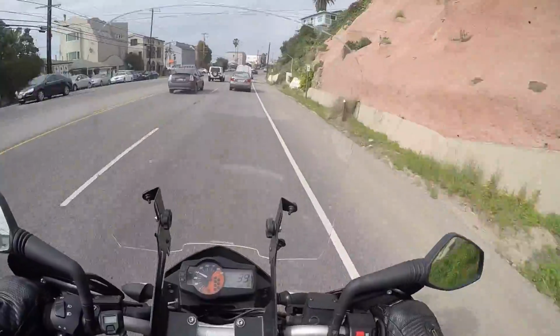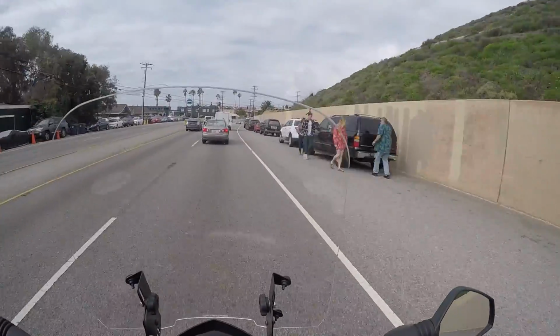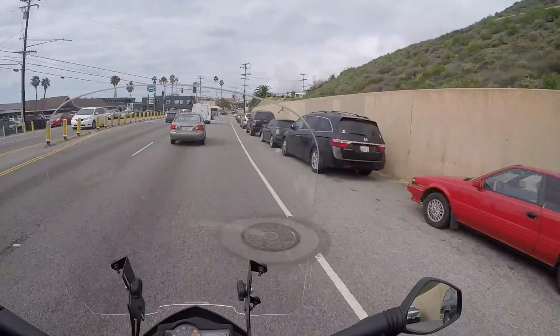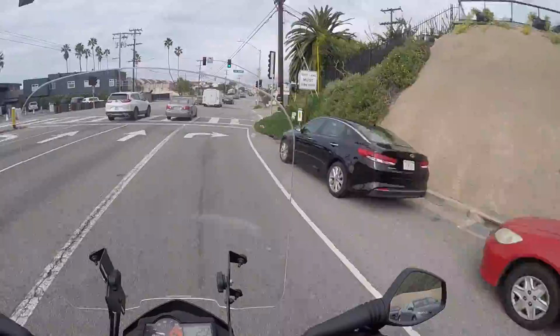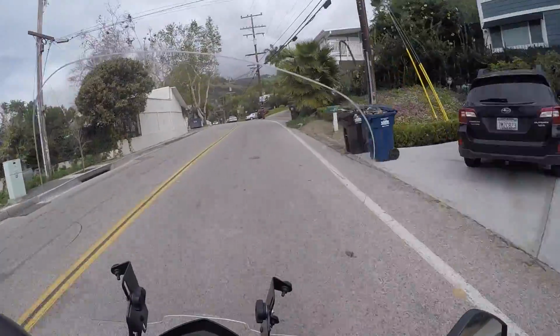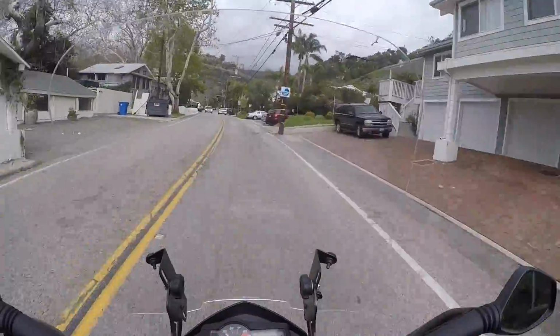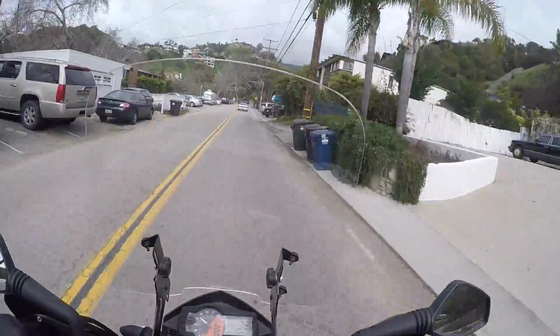Maybe we'll just go up here, do a couple. Alright, we're gonna just jump up Las Flores, just so we can get a little view of the twisty action. I don't think this is a very fast road, so just get a little sample.